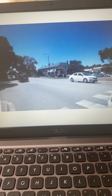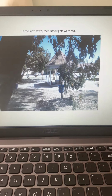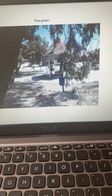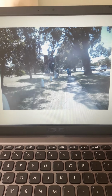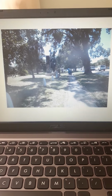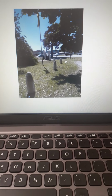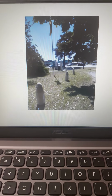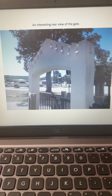And looking up Walmer Main Road, there's been lots of development here, of course. Oh, the traffic lights were working and they were red. And then green. So I think I walked back to the car at this point. Not sure where these things come from. I think there would have been a chain attached to them. They look sort of like shells. Oh yes, and then past the bowling green just now.